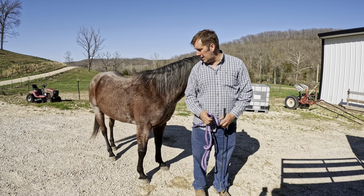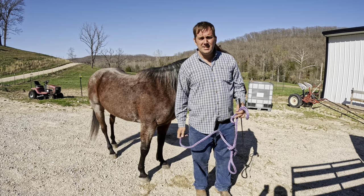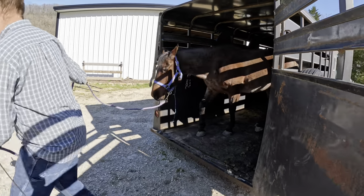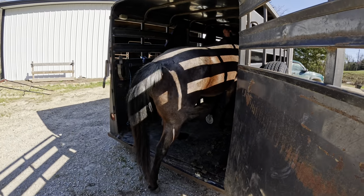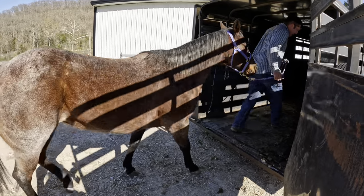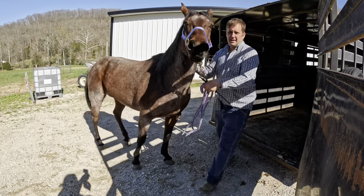She loads great every time. We just showed one loading on the first take. She did perfect, but then we got to thinking to show you that it's not a one-time deal. I'm gonna load her three times, just as fast as I can, in and out, so you can see that it's not camera trickery. Come on, babe. Normally back out, but I was trying to be quick. Wondering what you're doing. Back up. Good girl, Olivia. She's a good girl. I'm a little dumb.